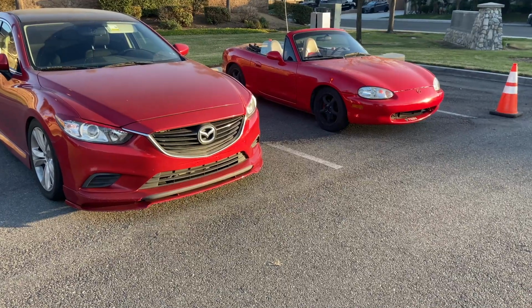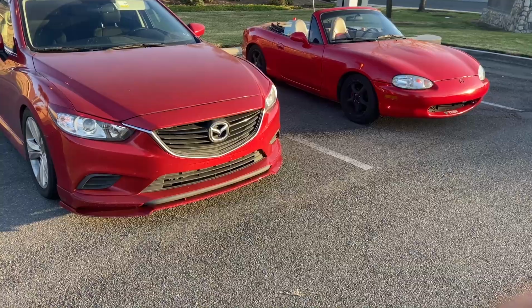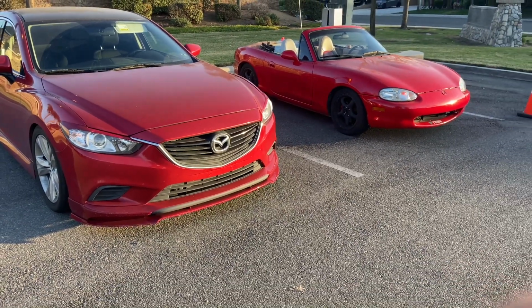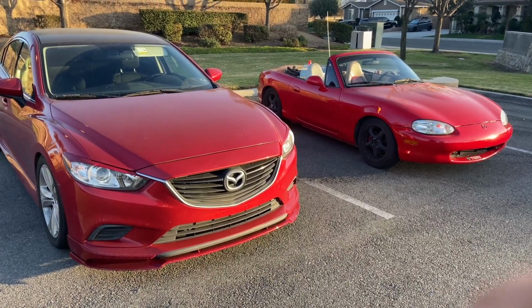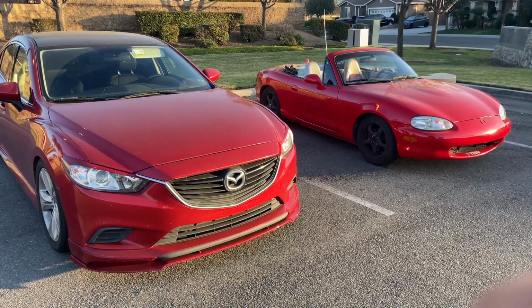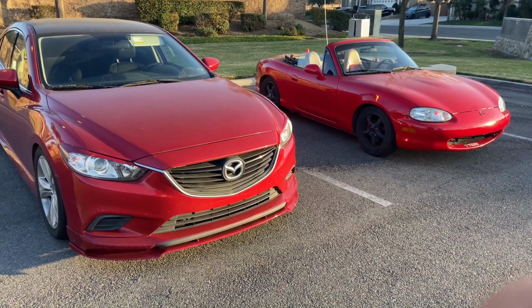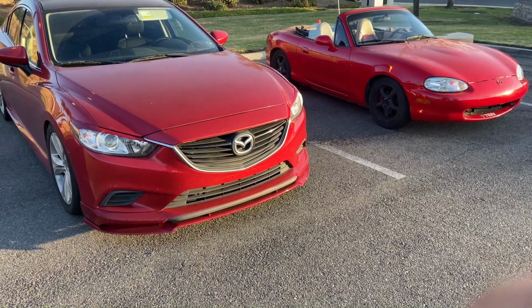So we did the runs. They weren't the cleanest, but we did some 20 and 40 rolls. There were a lot of misshifts, but if you really look at the races, you know, for what they are, these two cars basically accelerate the same. Whichever one shifts a gear starts to get behind, and then so on and so forth. But you know, from the acceleration alone, these cars are basically the same speed.